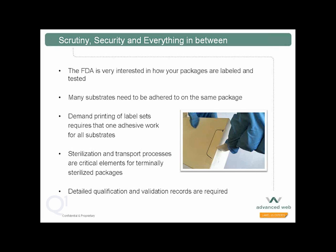The demand printing methods, typically laser or thermal transfer, that are used by the device manufacturers, along with label sets that are commonly used for terminally sterilized packaging, means that you have to label all of those substrates with one adhesive, and the labels don't necessarily stick to everything uniformly. As the final piece of the puzzle, the package is then sterilized using one of several fairly harsh methods, and then it's shipped in everything from airplanes to salespersons' trunks to the operating room.